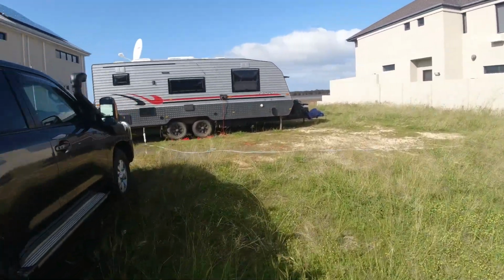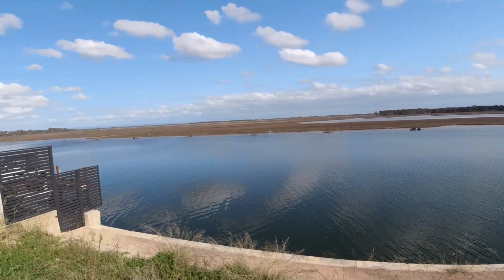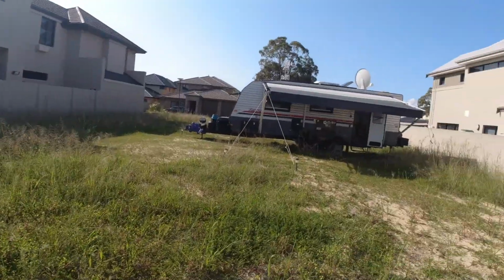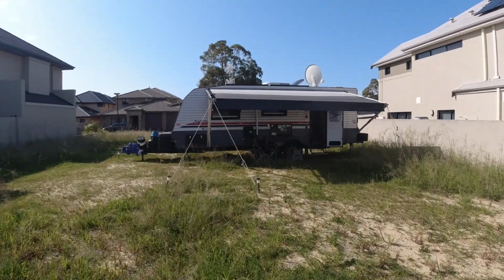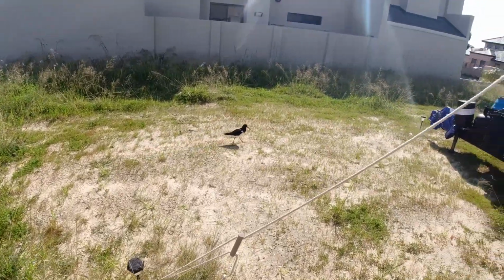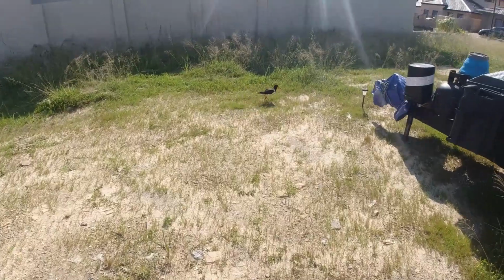I'm actually staying at a mate's place, his vacant block down at Mandurah. This is my view that I've got out here. And then look around, and there's my caravan. There's these big houses either side of me, and there's a little old OZLAPN van in the middle. Welcome. What? What's happening?